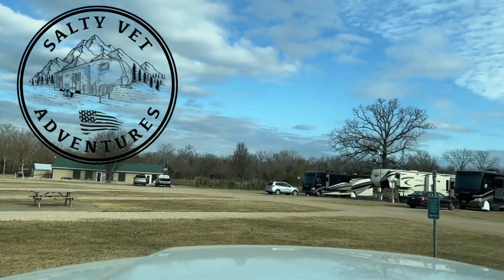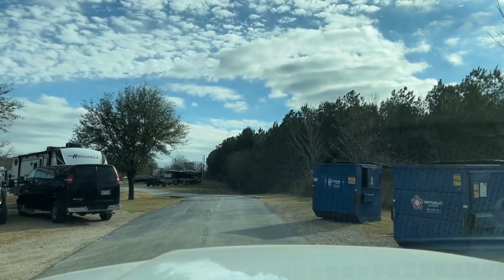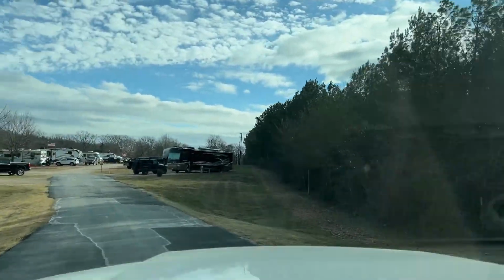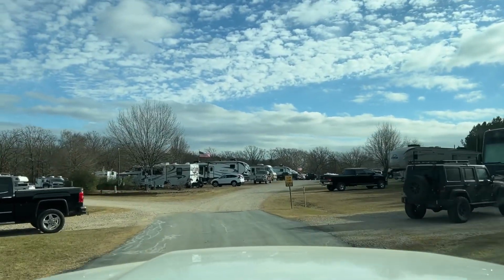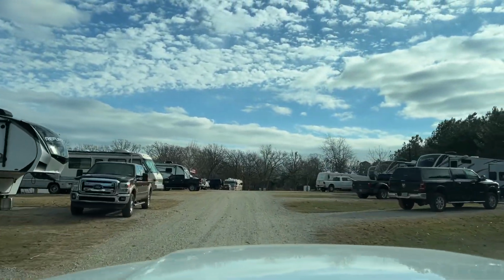Take off from my spot here. I'm in the 500 loop, which is about midway through the park. And luckily I got the shortest walk to the dumpsters. Not too close, but just close enough. We're gonna head on back to the back loop, which would have been awesome. I would have taken a back-end spot back here. It's the farthest back. You'll probably have the least amount of traffic.